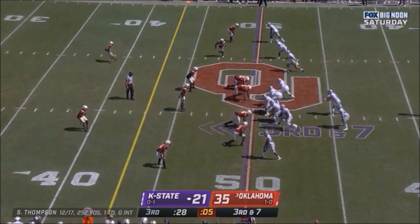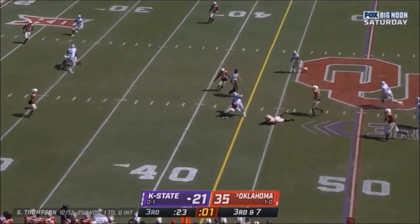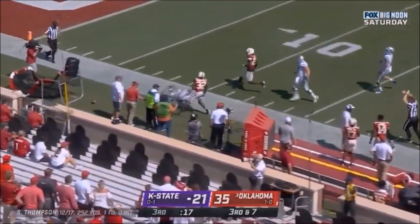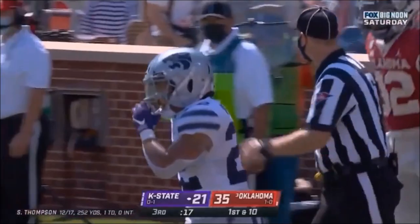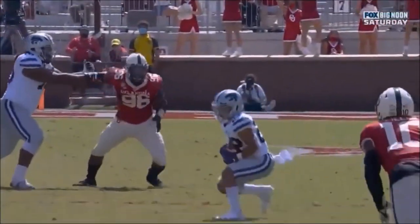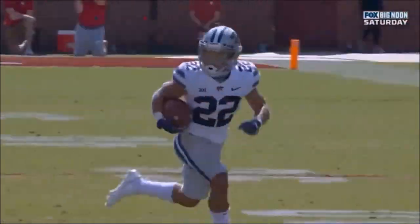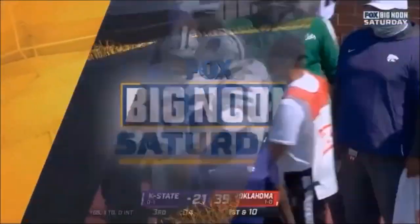It's out of the backfield. Here's Thompson looking underneath, and guess who? Texas back in the day. And Deuce Vaughn catches it and then breaks three tackles. One, two, three. And then he's all the way down the side. And that fourth tackle that he breaks. Oh, man, Deuce is on the loose for sure.